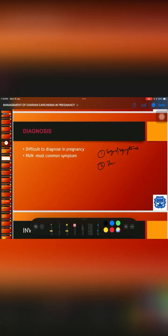It is very difficult to diagnose in pregnancy. Why? Because ovarian tumors have signs and symptoms of vomiting, pain abdomen, and enlargement of the tummy. The same things you will have in pregnancy also: vomiting, slight pain abdomen, and enlargement of the tummy. This makes the diagnosis very difficult, and at very late stages you will be diagnosing the ovarian tumor in pregnancy.